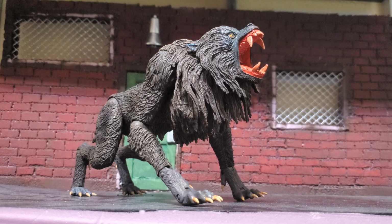In full disclosure, I did pick up one of the demons from American Werewolf in London as well. His leg broke off right out of the package, so I'm gonna try to exchange him, but to be quite honest, I'm like not super wanting to keep it, so I may just end up returning it. So I don't know if that review will ever come out, but I guess only time will tell.